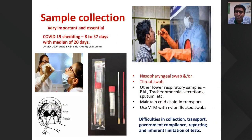Then the sample collection, which is a very important and essential part. As you can see, there are two things: one is nasopharyngeal swab collection, second is throat swab collection. And you can see these kinds of booths are made for sample collection in most facilities. In one of the places, you can see a viral transport medium and two nylon flocked swabs. These nylon flocked swabs are detachable, so you can collect the sample, put it in the VTM, and just throw away the terminal part, the tip. And this is the schematic diagram: the posterior pharyngeal wall should be swabbed, and a 3 times clockwise or anti-clockwise rotatory motion has to be performed while collecting the sample.